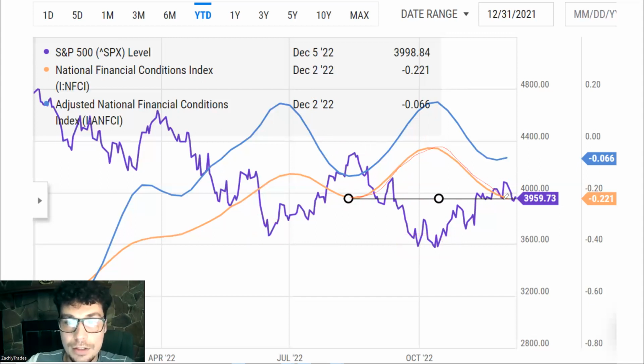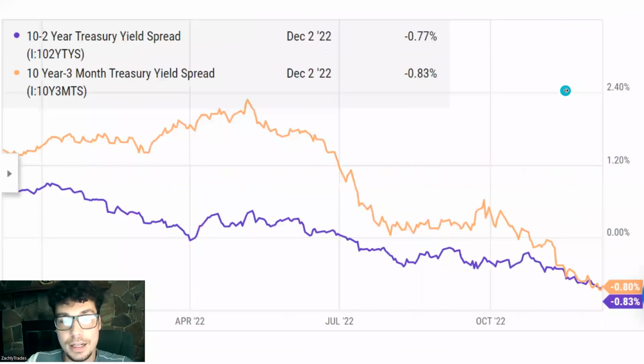Again, his goal is to basically tighten these financial conditions and make it harder on the economy. And overall, that should bring inflation down. That's one of the ways they want to bring inflation down. So it's going to be really interesting to see if we're at a possible peak. Now, if we break through this level and financial conditions continue to drop, then we're going to see the S&P 500 continue to rally. Okay, we'll go on to the next slide real quick.